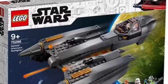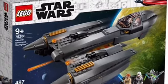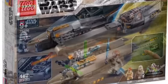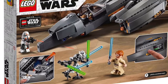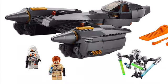After this set, we have a similar set in terms of minifigures in the 7th spot. We have set number 75286, the General Grievous Starfighter. Again, similarly to the last set on this list, it also reuses a Mustafar minifigure. This time it's Obi-Wan. If I'm being honest with you, this is a set I really want.